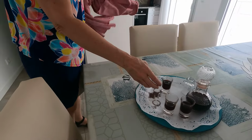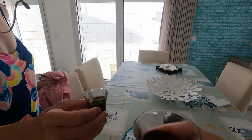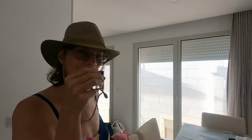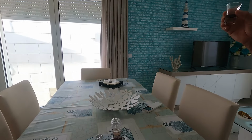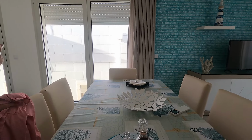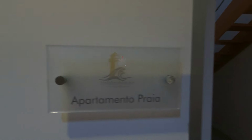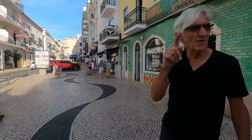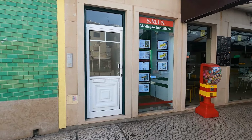We have to cheers. Cheers of port. Cheers. Salude. I like this. This is smoother. It's smoother than the one we bought. It's sweet. This reminds me of the port that I usually buy. Okay, when we come back, we're going to go to Plaza Pub.